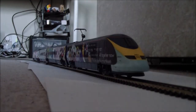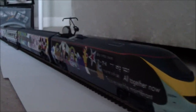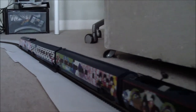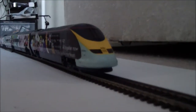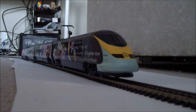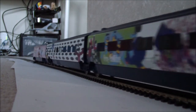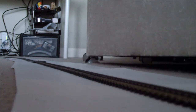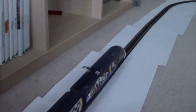So here we have the Hornby Yellow Submarine Eurostar on the track. Let's just have a quick look. She looks absolutely amazing. Just look at that. I absolutely adore this livery. Now, the only criticism is the lack of working lights. That's a disappointment. But in any case, we're going to see her run. And away she goes. Oh, I don't know what that was. Wow.